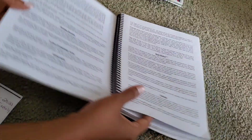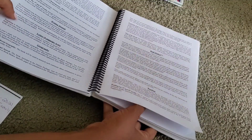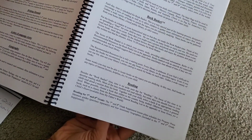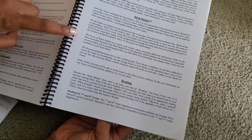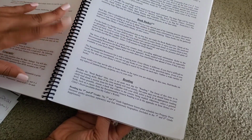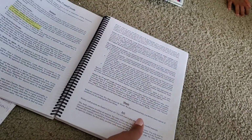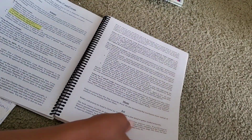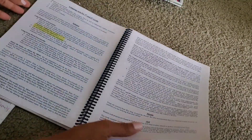And they do talk about book basket. Each day, time is scheduled for a book basket. This is a very special part of the learning process designed to encourage a love of reading. And they like you to do, I think, 20, 25, 30 minutes a day with the book basket. So the last thing I'm going to share with you before we go, and again, if you did have a 7th and 8th grader, they give you more information for that.